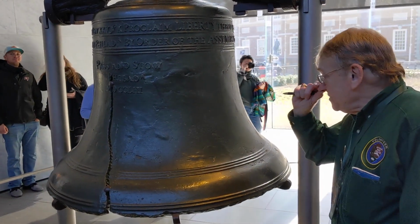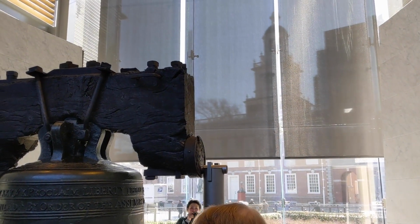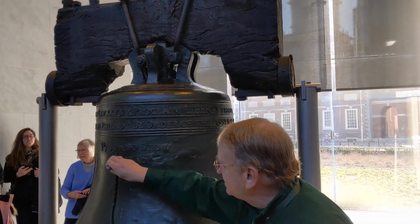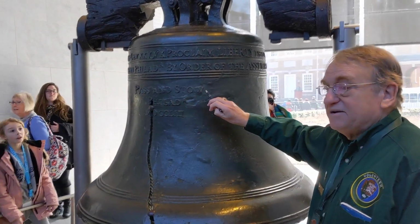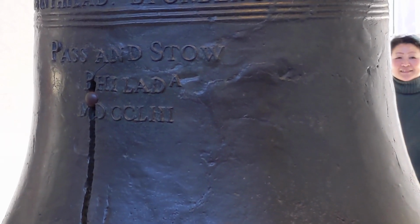Well, the bell was up in the tower for 90 years. It had been cast in Philadelphia by Hass and Stowe. They were two men in Philadelphia. Their business was making pots and pans. The bell's a really big pot when you think about it. Turn it upside down, it's like a big kettle.